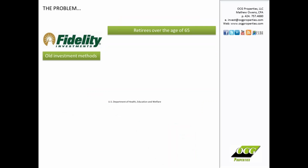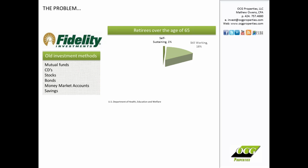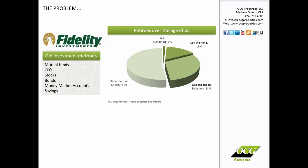So let's talk about the problem really quick. In my opinion, the problem is that these old investment methods that we've all been trained by the Fidelities and the Schwabs and the John Hancock mutual fund companies as the primary investment methods to retire off of, they don't work. What they're doing is they're creating a retirement community that is still working or dependent on other people to be able to live within their retirement.